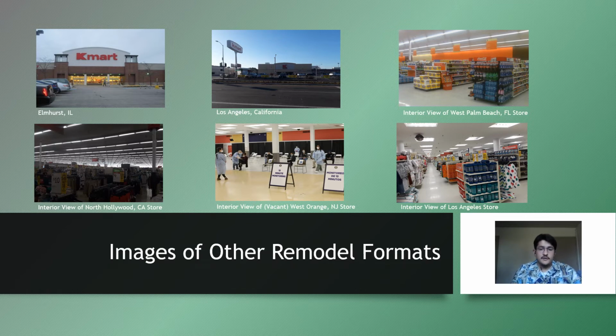The one in Elmhurst was a Sears Essential store. It used to be Kmart, then Sears Essential, then back to Kmart. And this one was very modern, very new, but they ultimately closed it, of course. And this is the modern look. The one in the middle is the Los Angeles, California store, my local Kmart store. And this store went through the orange-brown one and ultimately went through the modern look.